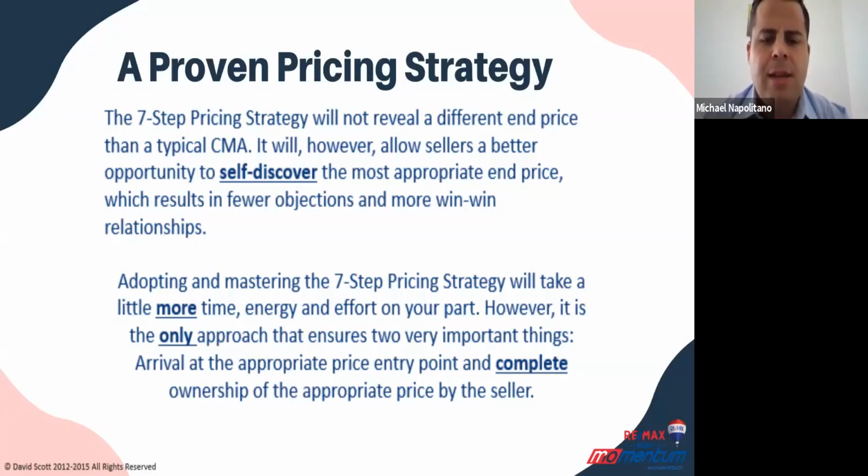See, adopting and mastering the 7-step pricing strategy will take a little more time, energy, and effort on your part. However, it is the only approach that ensures 2 very important things: arrival at the appropriate price entry point and complete ownership of the appropriate pricing by the seller.